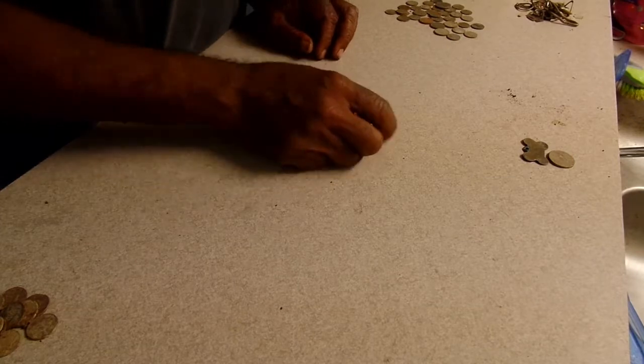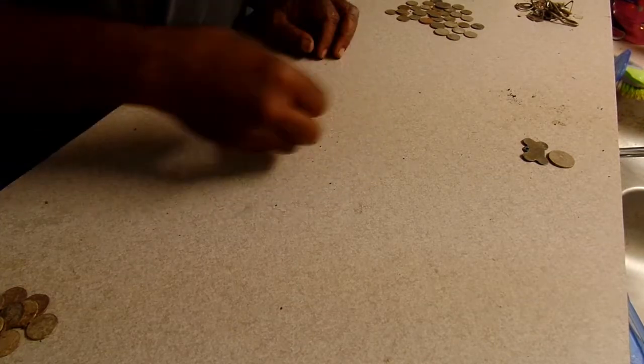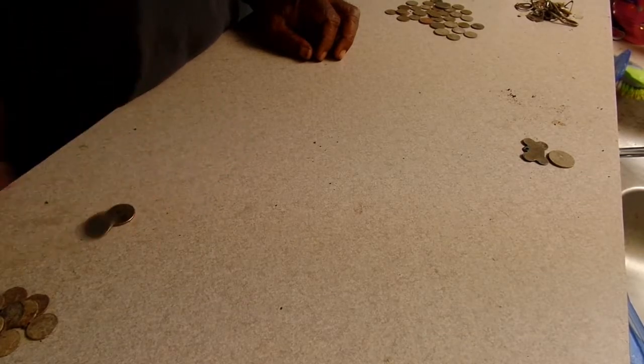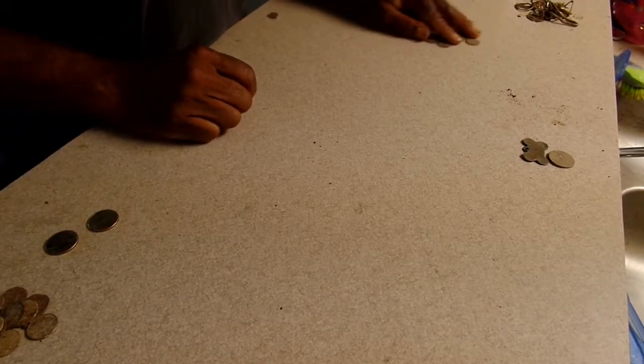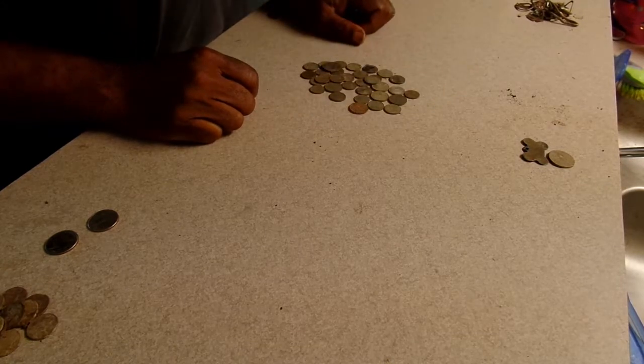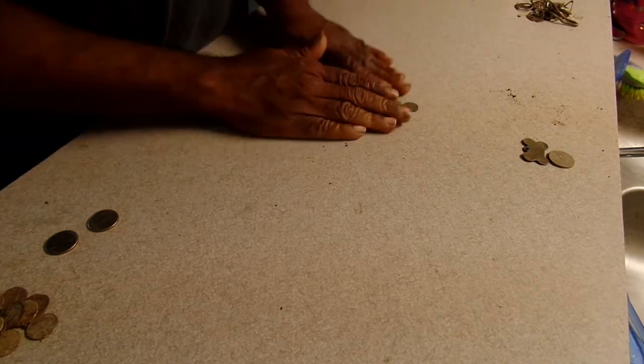And there's a couple of quarters that I found, but they were just surface finds. I had a detector, so technically they were in the detectoring realm, but they were just a couple of fresh quarter surface finds. Somebody must have just dropped them in the last few hours or days or so. In any case, that's all I've got. But I've got some other things I want to show you.